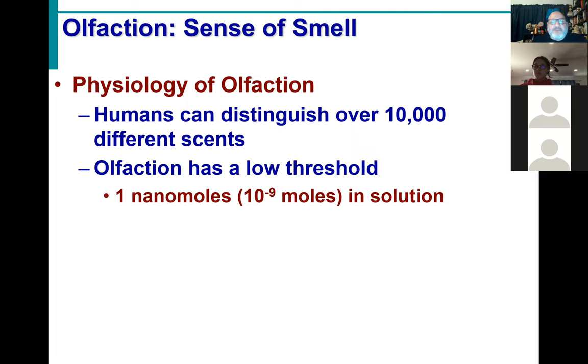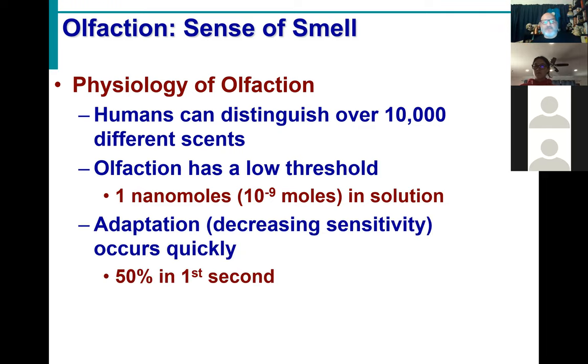And also for some smells, we have an incredibly low threshold, where even the tiniest amount of it, a single nanomole in solution, is something that we can perceive within a gas. So why do we get such a bad rap when it comes to our sense of smell? While we're very good at perceiving and distinguishing, we can't maintain it. Humans adapt incredibly rapidly to a smell. When you first perceive a smell, you are instantly aware of it. But within the first second of perceiving that smell, we lose 50% of our sensitivity to it.